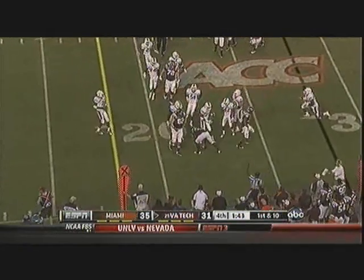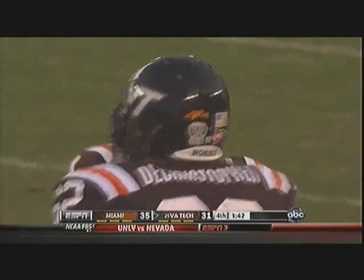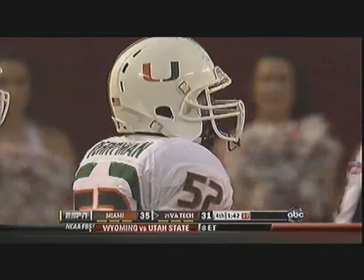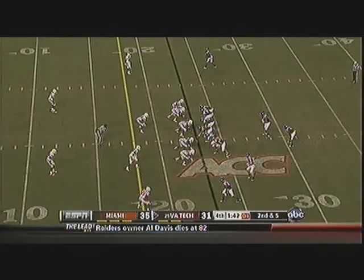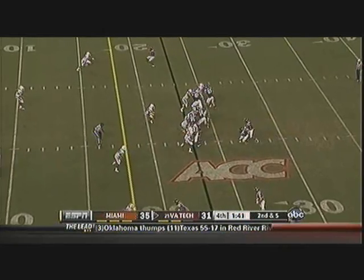Wilson inside the 25. Denzel Perryman made the tackle. Virginia Tech will use one of its timeouts. They'll have 2 left, 1 second left, but you don't have that choice most of the time.